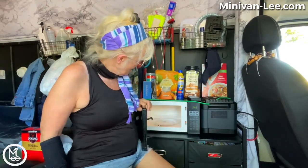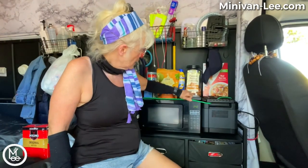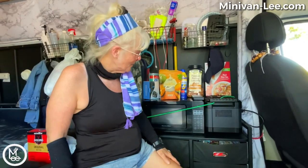I ordered it from Amazon only because we would have had to drive around to find one at Walmart. So we just ordered it. It came in a couple days. And, wow. I know. It's 0.7 cubic feet and it's 700 watts. One is 1 minute, two is 2 minutes, three is 3 minutes. It's just so basic.